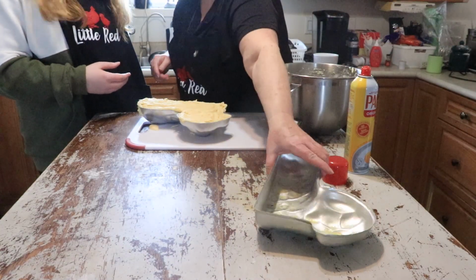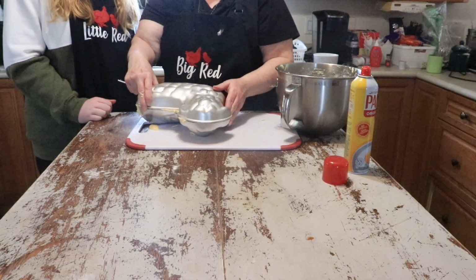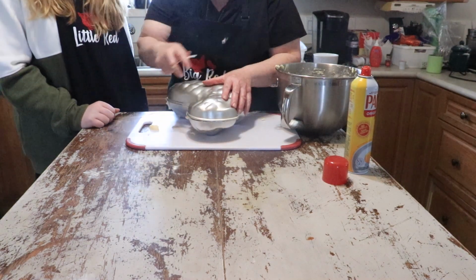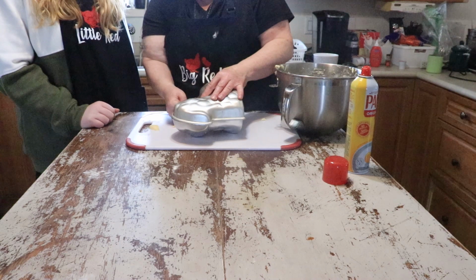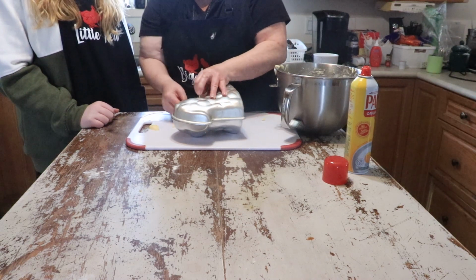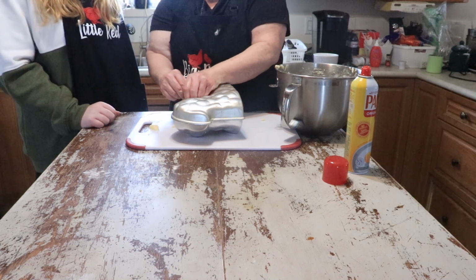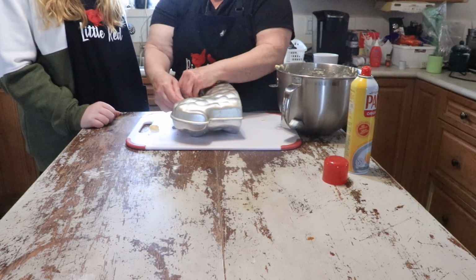Okay, so we're going to put the lid on. There we are, and you see here, there's a little hole here. This will hold this cake in place so that the lid, when the cake starts to rise, doesn't pop off. Okay? And we're going to pop it into the oven.